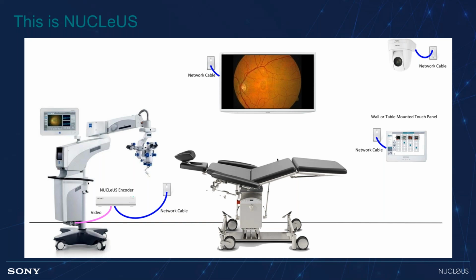It's connected to each modality, and a similar IPC or decoder is connected to each display. We have a special VESA mount for the IPC on the display, so it fits neatly between the display and the mounting bracket. As a side note, PTZ cameras, IP cameras, and most computers like PACS or HIS computers do not require an IPC to connect to NUCLeUS.